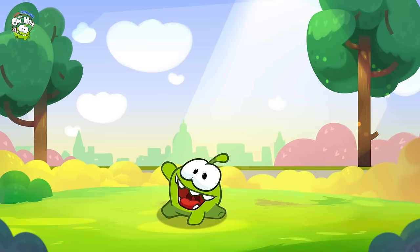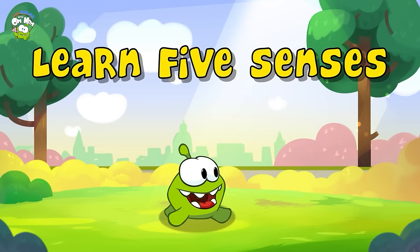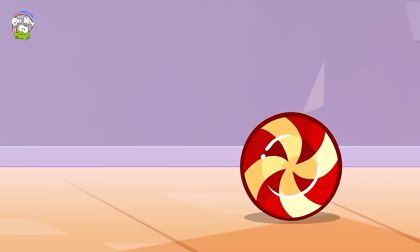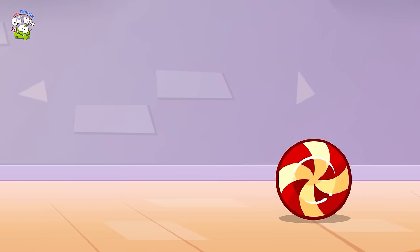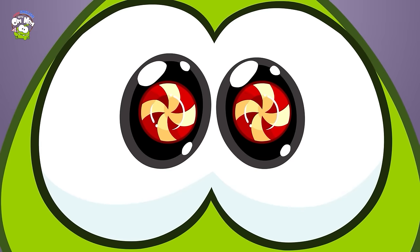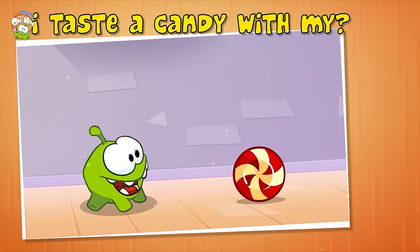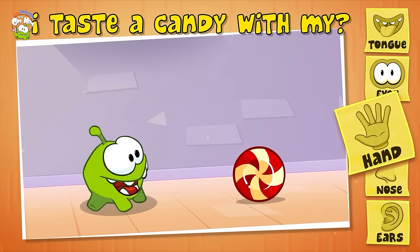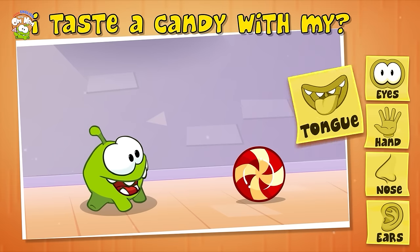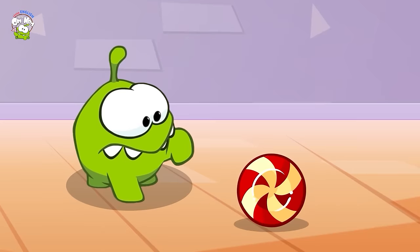Hello, Om Nom. How are you today? What's happening? Oh, a game. Learn five senses. Yay! Let's go. Wow, a candy. Oh, Om Nom, that's your favourite. I know, Om Nom, you love candies. Let's play. I taste a candy with my hand. No, not with my hand. With my tongue. Yes, well done. We do taste with our tongue.